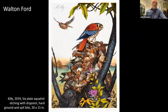This is, I think, one of the master printmakers, a combination of a fabulous artist and a master printmaker. It's a print by Walton Ford that was printed in collaboration with Peter Pettengill at Wingate Studios. And I think it's really important that people understand that. Back up.